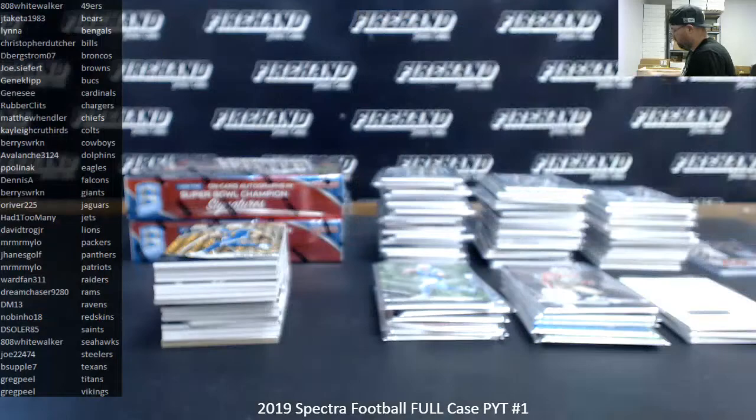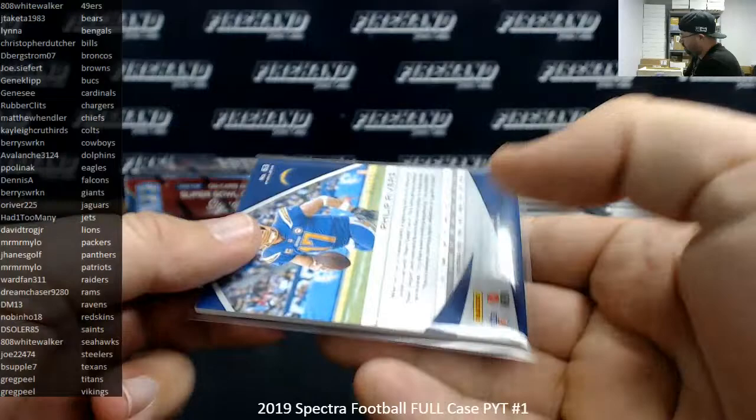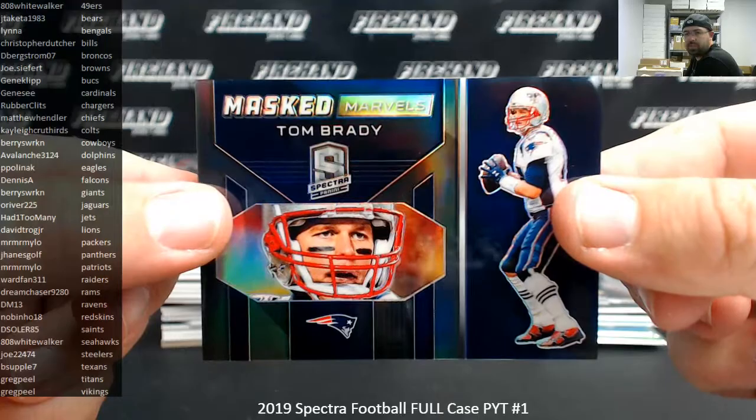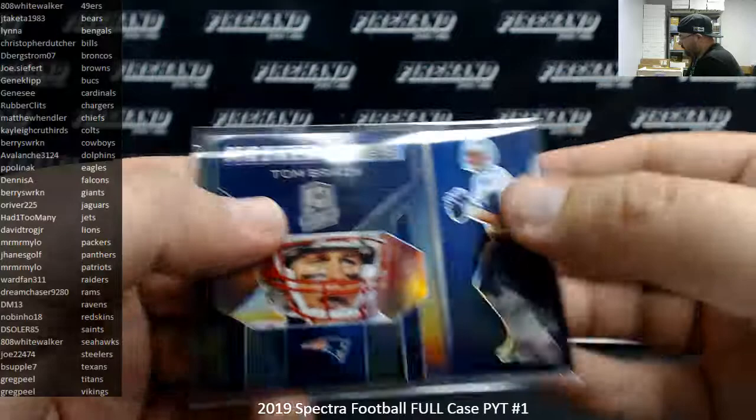Number to 15, Phillip Rivers, Chargers. Neon Orange, Chargers going to Robert Klitz. 3 out of 15, Masked Marvels, Tom Brady. New England Patriots. Patriots going to Mr. Milo. It's number to 99. These Masked Marvels cards are pretty cool looking, too. Hey, eBay 101, look at that. 12 of 99, even better. Mr. Milo, that Tom Brady's number 12 of 99.